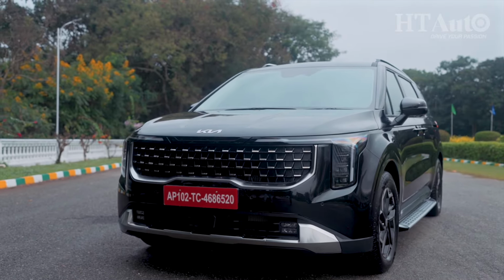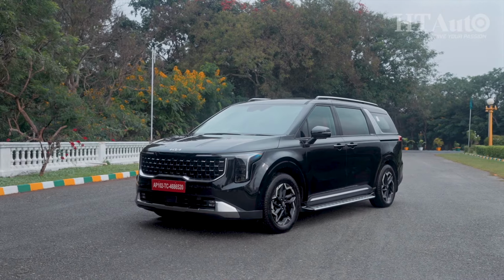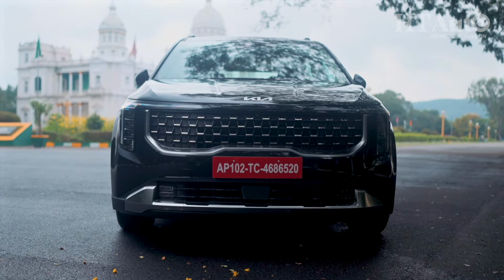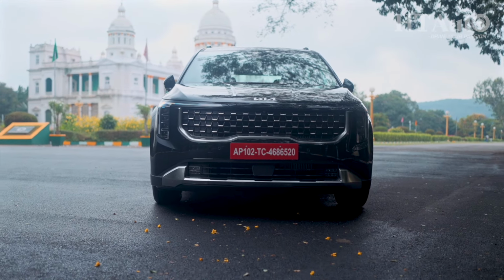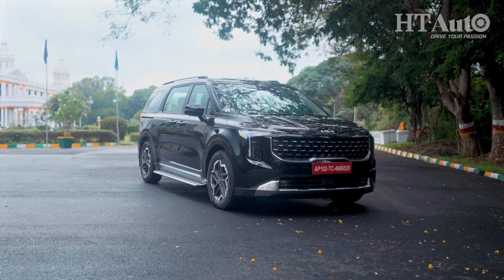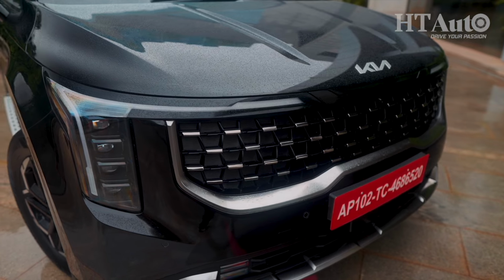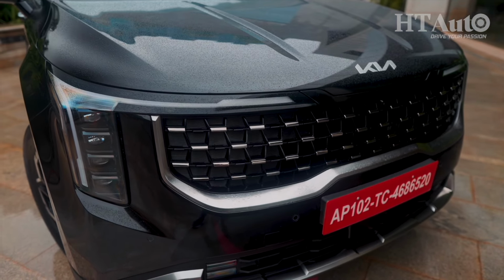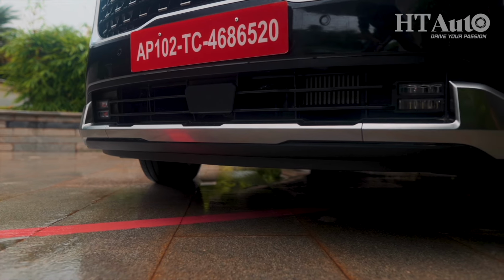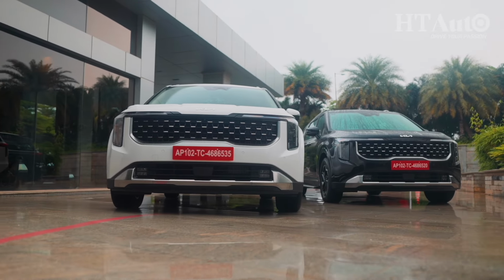The Carnival was always a mammoth vehicle, but now in its fourth generation, it is bigger than ever before. The length, width, height, and even the wheelbase has gone up compared to the version we had in our country previously. And as much as I hate to gender typecast the design of any car, the Carnival's face now is evidently masculine because of this prominent tiger nose grille that's flanked by the LED projection lights and LED DRLs. The LED fog lamps find a place towards the bottom where the chrome-plated skid plate has been updated as well.